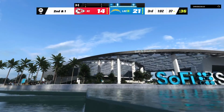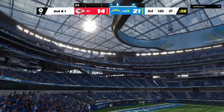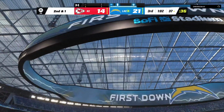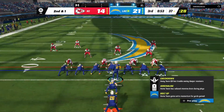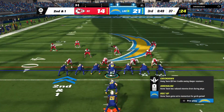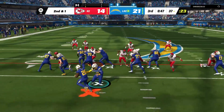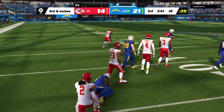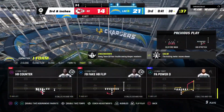This is ball control football, sustained runs, taking their time, and making it work. The last run got 9. That leaves them with 2nd and a yard. They'll keep it on the ground. Jet, and they will only muster a yard here to the 38.